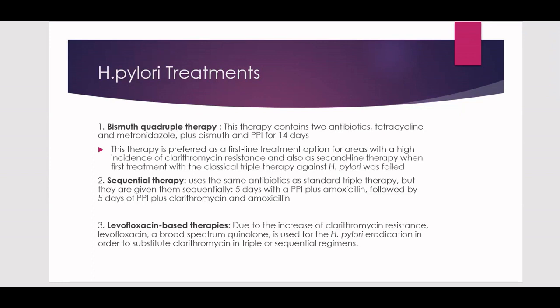Another way of treating H. pylori is by using the levofloxacin-based therapies. And again, due to the increased clarithromycin resistance, levofloxacin is another broad-spectrum antibiotic. It's a fluoroquinolone that can be used for H. pylori.